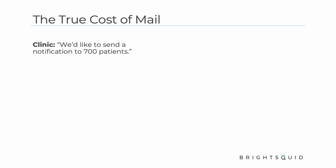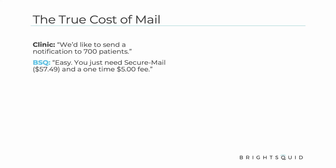We'll talk a little bit about the cost of mail. Here's a quick story. We got a call from a clinic who said, hey, we'd like to send a notification out to 700 of our patients. Can you help with that? And we said, absolutely, yeah, we can. You just need a secure mail subscription. It's $57.49 a month. And just to send that out, it's an extra $5, because you get to send one message out to up to 500 patients a month with your subscription. So sending more than 500, it's an extra $5 per extra 500 recipients.